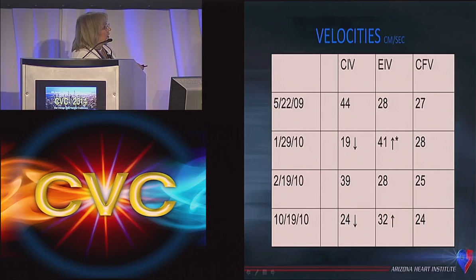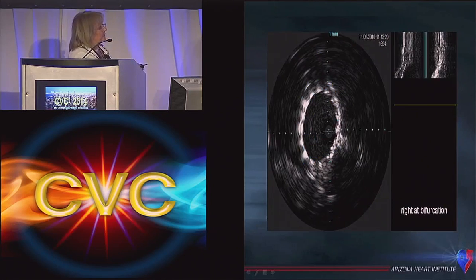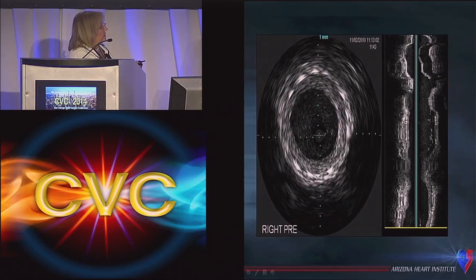Then she came back about 8 months later, and again she had a decrease in her velocities and an increase in the external. So where the intimal hyperplasia or venoplasia occurred, you can track that with velocities if you have a baseline set of imaging and numbers. So this is the stenting in her.